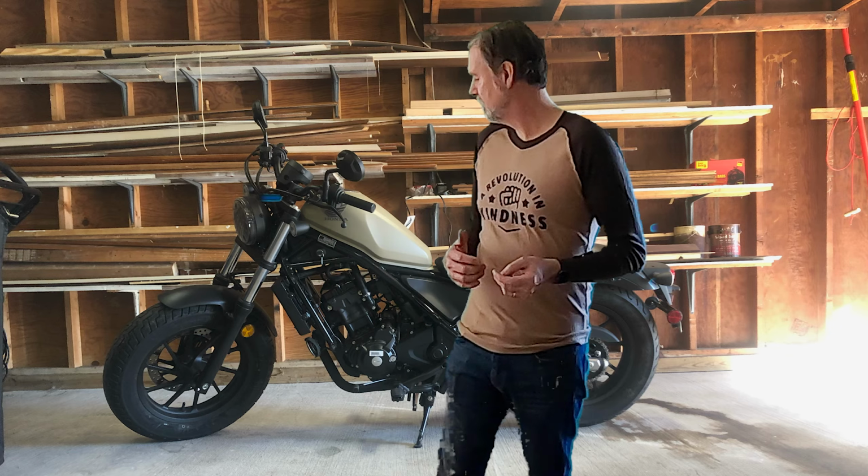So that to me seems like a pretty good range, especially for a bike that's either going to be a commuter for short distances or a fun bike for going out and riding around. Range should be really good on that.